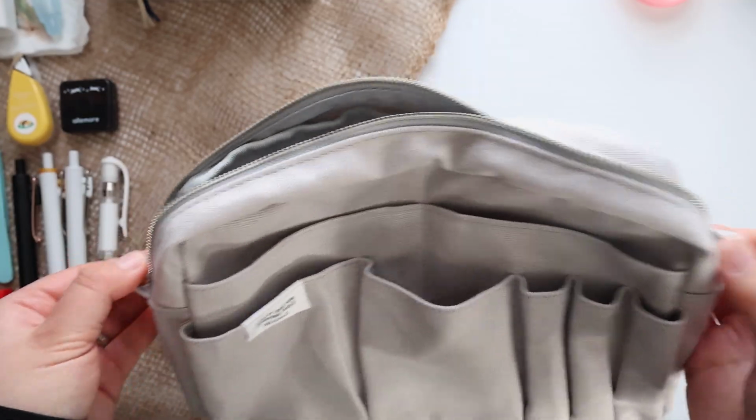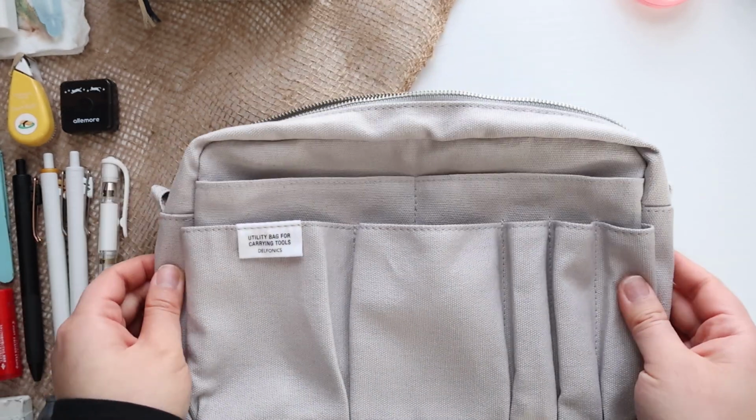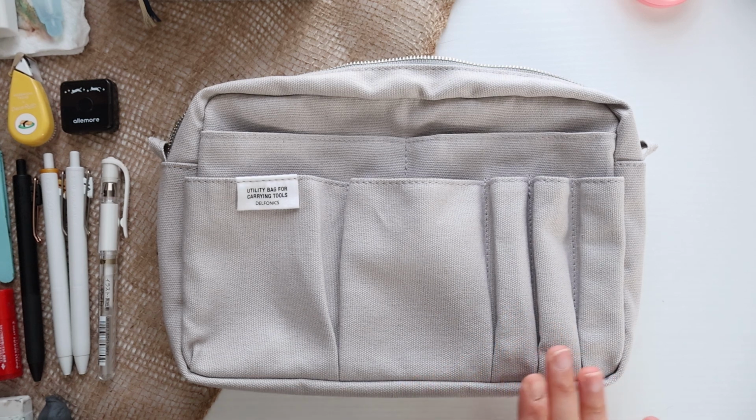As you can see, it does come with these 2 little side pieces here where you can attach a strap, which I did also get, but so far, I've been using this a lot at home. I don't find that the strap is necessary to have it on.